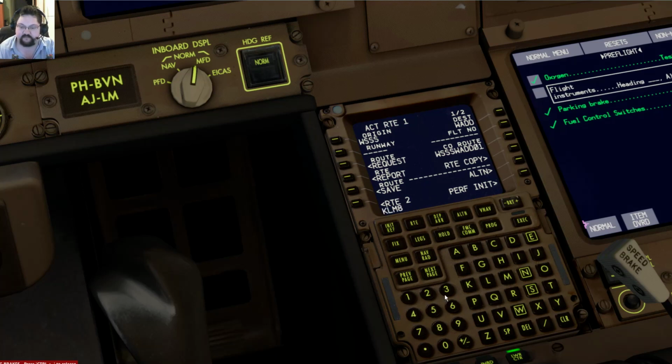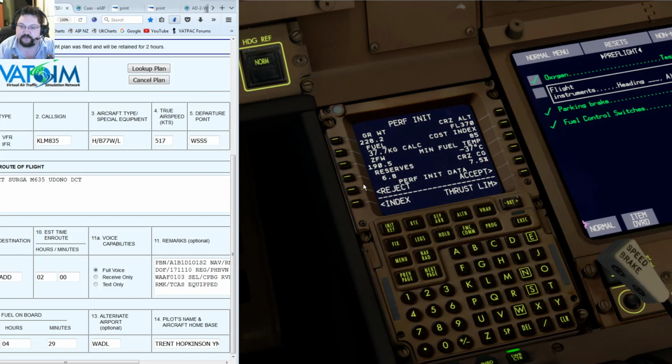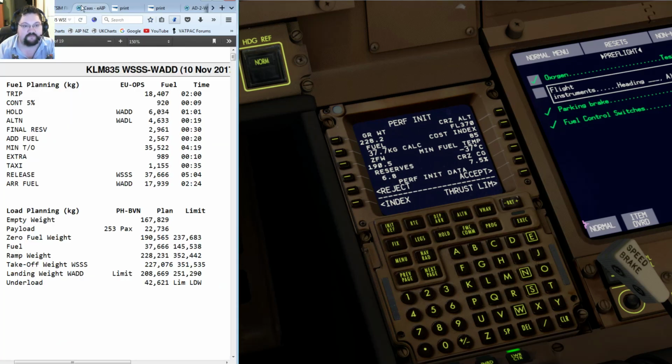Call sign KLM 853. Says that no flight plans in the server for us. It is 835. Down the wrong way on that side, okay. Do the performance. Okay, here we need a flight plan.